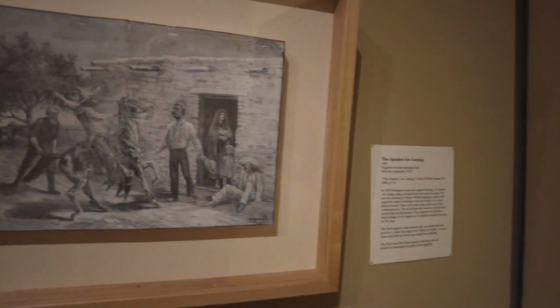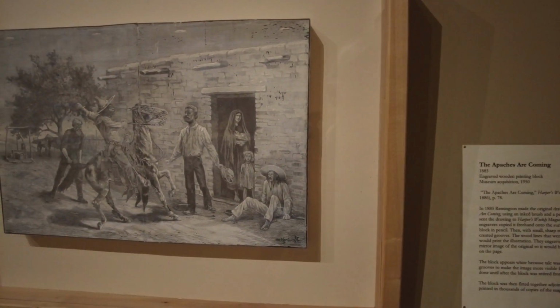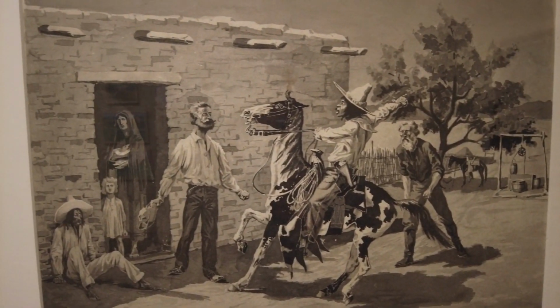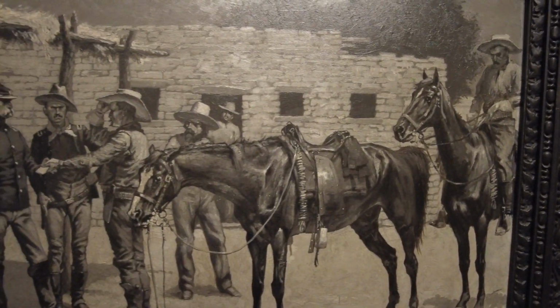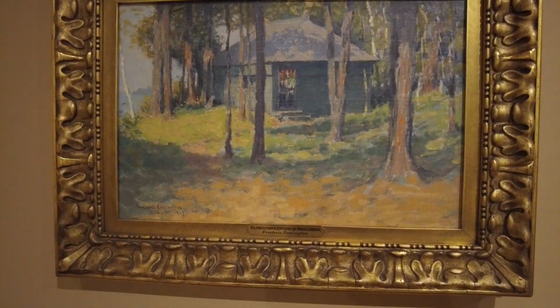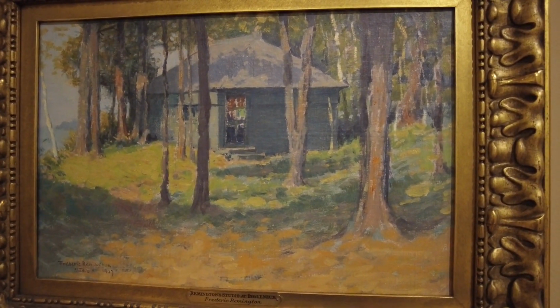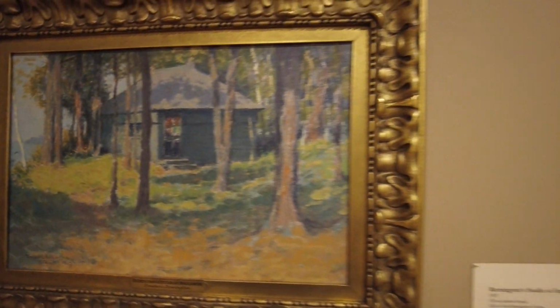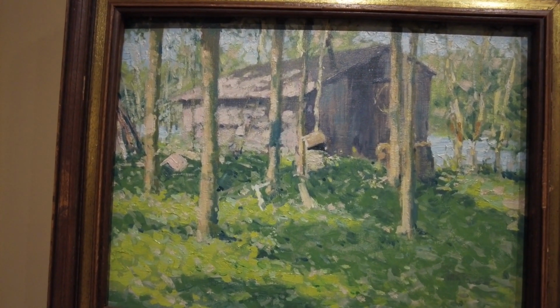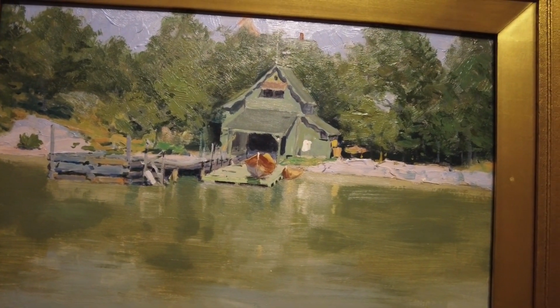All right, this is an engraved wooden block. The Apaches are coming. The Messenger. This is Remington's studio in Inglenook on the St. Lawrence River. Pete's Shanty, Inglenook. Guess that was one of his neighbors or friends. Boathouse on Inglenook.